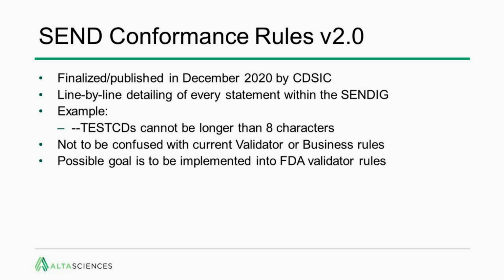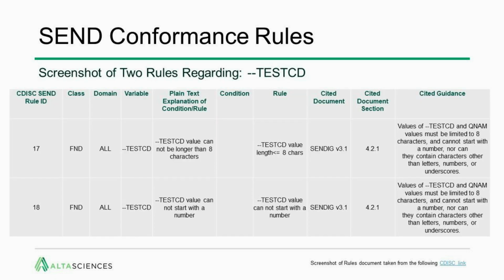These are a line-by-line detailing of every statement within the SENDIG. An example is the TESTCDs, which cannot be longer than 8 characters. This is not to be confused with the current validator or business rules. In the future, the possible goal is for the rules to be implemented into the FDA validator rules. Here's an example of the conformance rules released by CDISC, showing 2 rules related to the TESTCD as discussed in the previous slide.